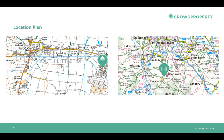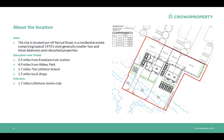So the site located just off Norval Road, it's a residential estate comprising of mostly 1970s style, generally smaller 2 and 3 bedroom semi-detached properties. 5.5 miles or so from Evesham train station, about 5 miles from Abbey Park. The Littleton School is 1.7 miles away, and the local shops are about 1.5 miles away as well. The Littleton Tennis Club is about 1.5 miles or so away as well.